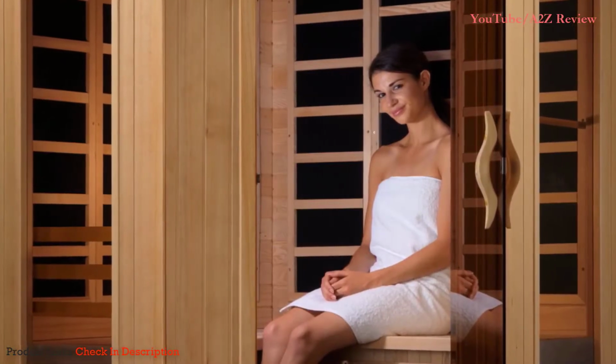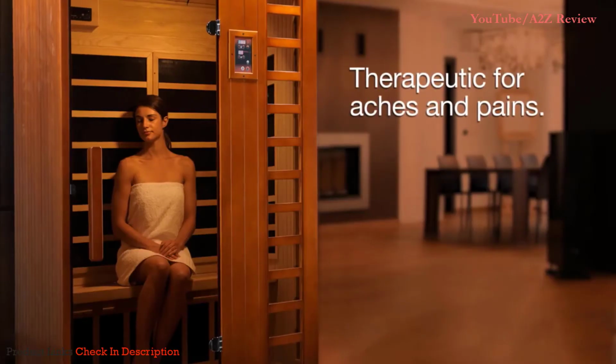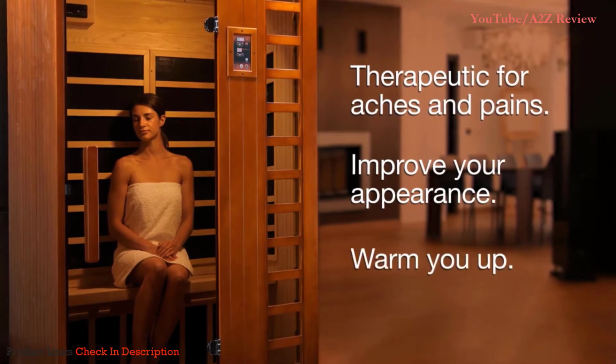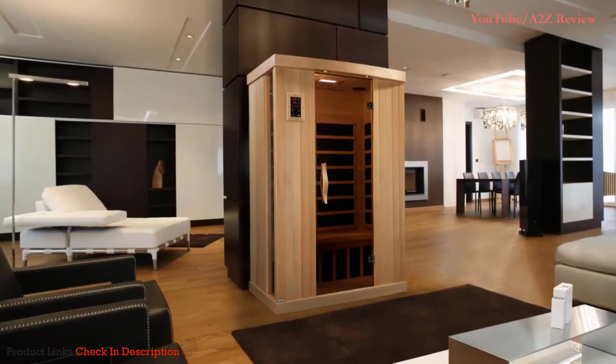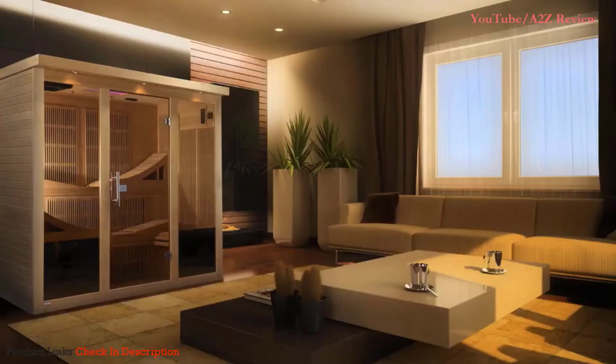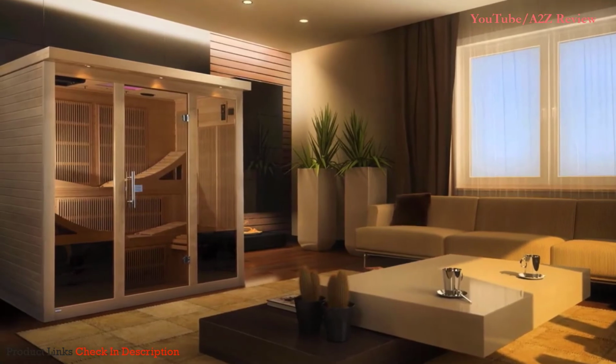With Dynamic Saunas, you'll enjoy the deep, penetrating warmth of a far infrared wood-crafted sauna from the comfort of your own home. Far infrared saunas are therapeutic for aches and pains, improve your appearance, and warm you up all year round. They can go almost anywhere in your house, on tile or carpet, in the basement, even a corner of your living room. No need for expensive renovation.